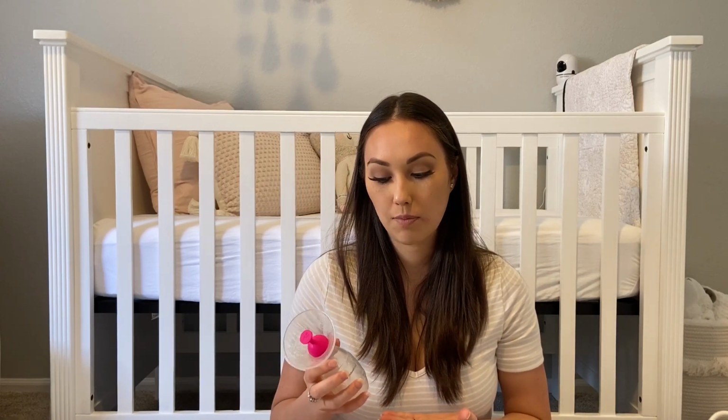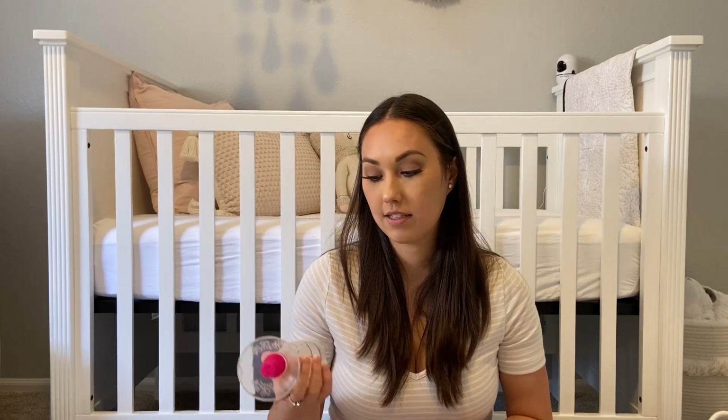Babies eat every 2 hours, so it's hard to feed them, then you have to pump an hour later, feed them again. That's just kind of a lot. So it was just nice having this. I can pop it on the opposite side and just collect all my milk. And I use this probably about 3 to 4 times a day, and I got probably like 6 ounces a day, so you definitely get a lot of milk with this.